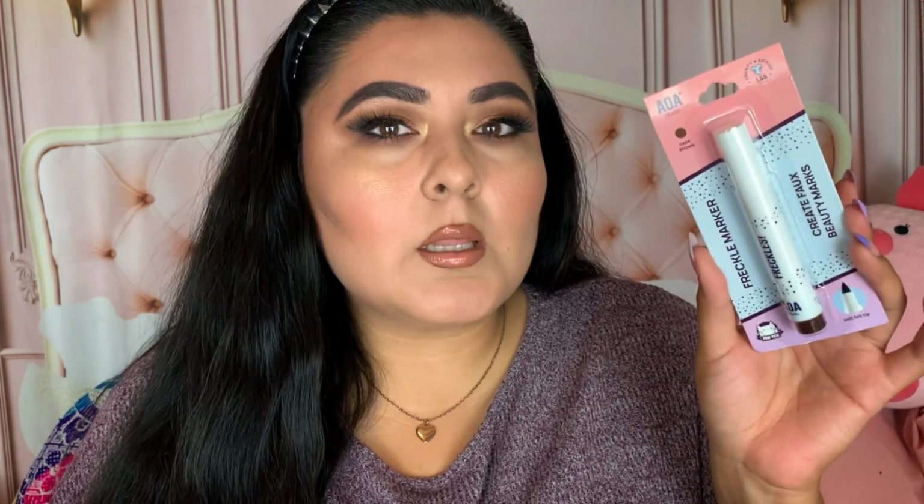Now, this product I picked up because I don't even know, girl. So this is their freckle marker. I picked up one from Shop Miss A as well as on SheGlam. So are we gonna do a duel of the freckle pen? I think we may. I picked up the shade dark brown, so maybe we'll have to do a show off between this one and the SheGlam one. Let me know if that will be something that interests you down below.